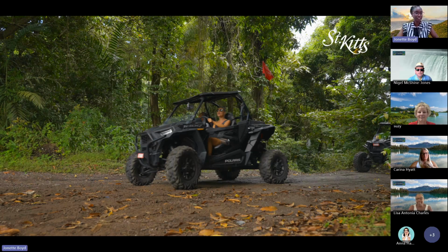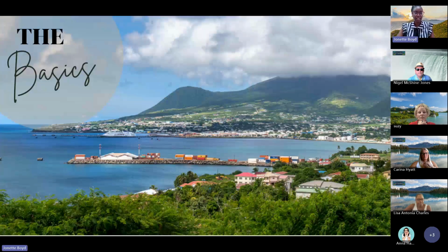Okay, so that's a little about St. Kitts. We highlighted a few of the adventure stuff that you can do in this slide. So as I said, St. Kitts is relatively a hidden gem. We're located in the northeastern Caribbean, so not many people still know about us. So we're not overly commercialized.